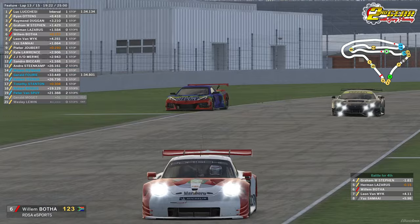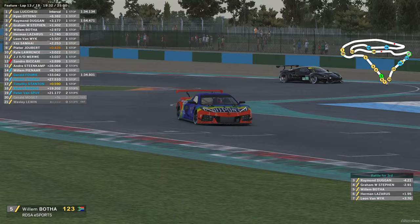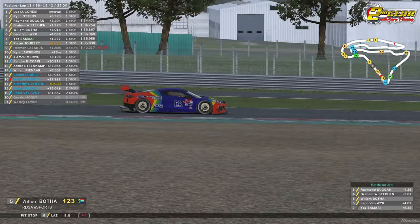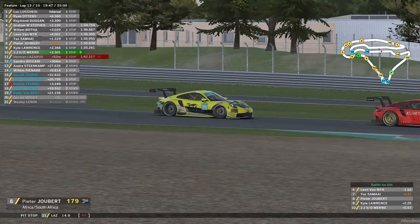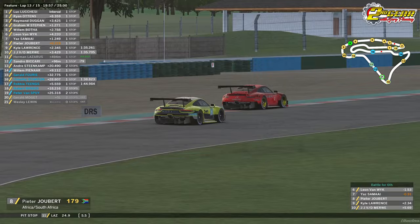Commentator's curse. Timothy Stanton actually slows it right down and gives him that position back, and stops once again and gives that position back. So nice one there, Herman Lazarus, saying, sorry, my error. Slows down, gives the position back, and ensures that it is all good. Pity Hubert in there behind Yasumai. That's the fight for seventh position, the highest that Yasumai has been towards the end of the race in a long time. Herman Lazarus on his way out of the pits.